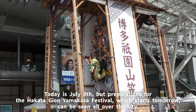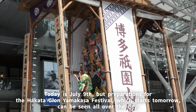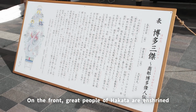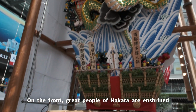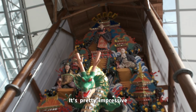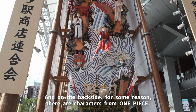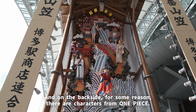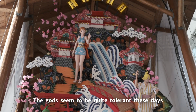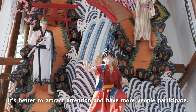Today is July 9th, and I can see preparations for the Hakata Gion Festival starting tomorrow all over the city. On the front, great people of Hakata are enshrined. It's pretty impressive. And on the back, for some reason, there are the characters from One Piece. The gods seem to be quite tolerant these days. It's better to attract attention and have more people participate.